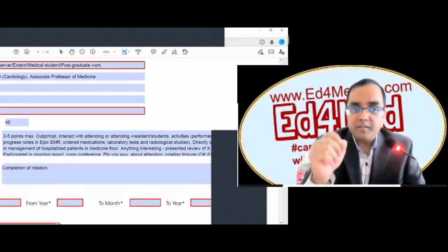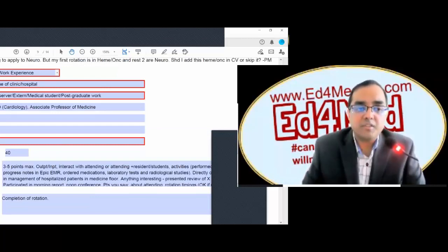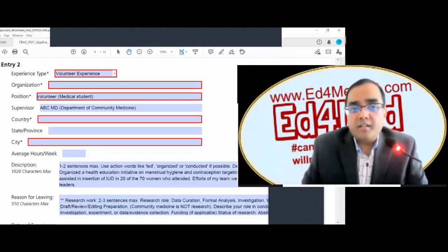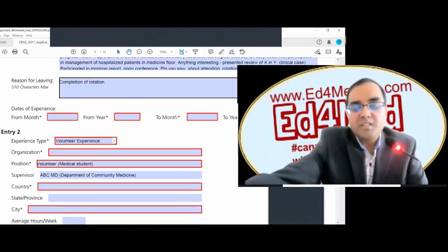The clinical experience is very key. Try to put as much information here in the positions and the supervisor, just so that the program director has an opportunity to review all that right away. The other two kinds of experience you can choose in ERAS are volunteer experience and research experience. I'm sorry, before that, reasons for leaving, just write completion of rotation. There's nothing more to write about that.